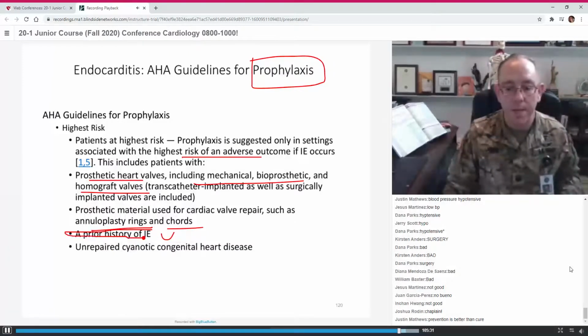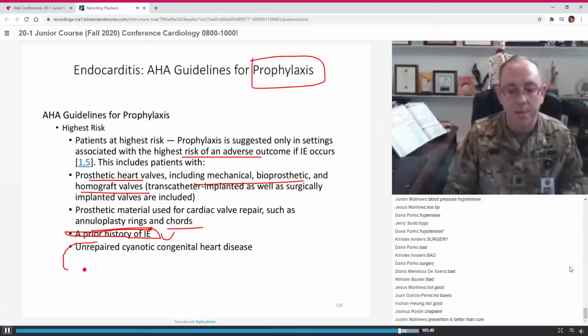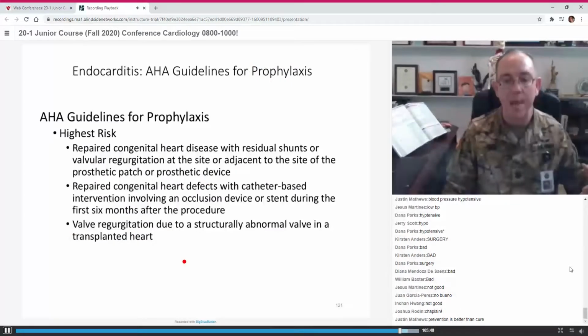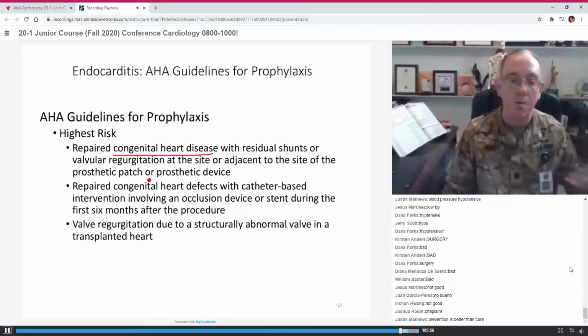I mentioned that earlier. That would be somebody that would get prophylaxis for life because they've had a prior history. We want to prophylactically treat them. Unrepaired cyanotic heart lesions. So if you don't repair tetralogy of Fallot, you better give them an antibiotic before they have a procedure. Why are they at high risk? So these are things that, if you repair the congenital heart disease, can change their risk, okay?